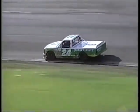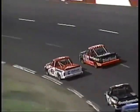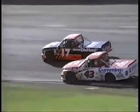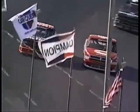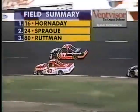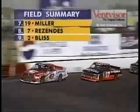17 top 5 finishes this year for Hornaday. Meanwhile, there is a scramble ongoing for the 4th spot. Sedgwick in the 17, Bickle in the 43. They picked right back up where they left off during that red flag period a short bit ago. Lap 192. Still the scramble for 4th and 5th spot. We were under red for 21 minutes and 53 seconds. For those of you who keep tabs on such statistics, red flag for 21 minutes and 53 seconds here today.